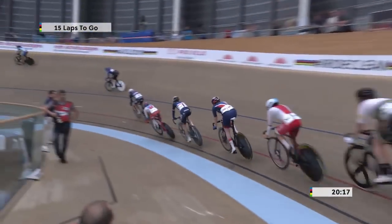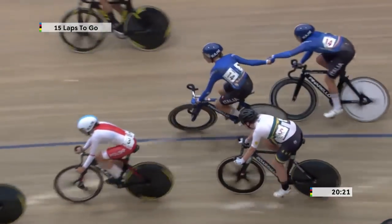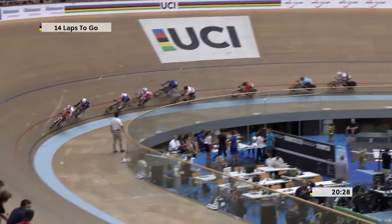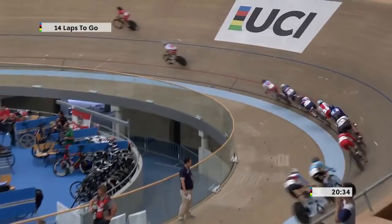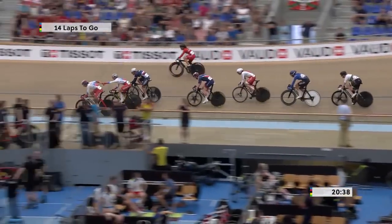It is Russian Federation on the front with France and Great Britain, and the team of Poland behind, Australia there as well. The Italians just completing the change. They are back safely amongst that group of leading teams. The Mexicans being asked to leave the track as they have fallen now 2 laps behind. The New Zealanders have already left the track. Hong Kong, China already 1 lap in arrears as well.